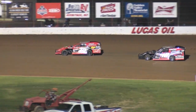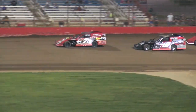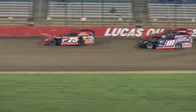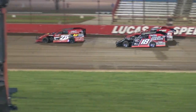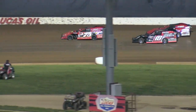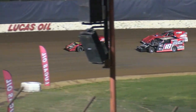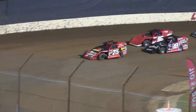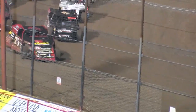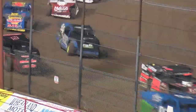Okay, as we get ready to go around, we're going to get the lineup ready to go. That is the 75 of Terry Phillips, still on the point here tonight as they come around. He is on the point of that Delaware restart, the 18 of Chad Lyle, the 98 of Jeff Cutshaw in that second row as they come through here tonight. Phillips, part of the Andy's Frozen Custard number 75.